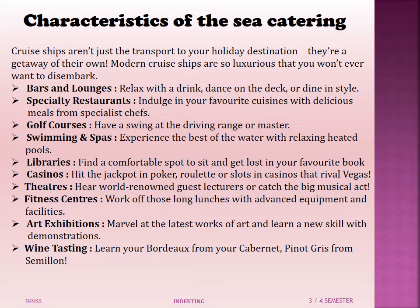Characteristics of sea catering. Cruise ships are not just transport to a holiday destination. They are a destination of their own. Modern cruise ships are so luxurious that one won't ever want to disembark. Number one, bar and lounge, specialty restaurant, golf course, swimming and spa, libraries, casinos, theaters, fitness center, art exhibition, wine tasting. These are a few characteristics of sea catering which you will find on the cruise. One can enjoy all these facilities on board.